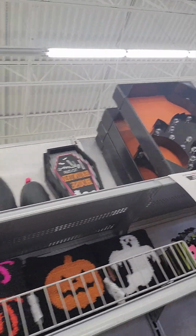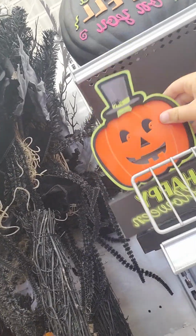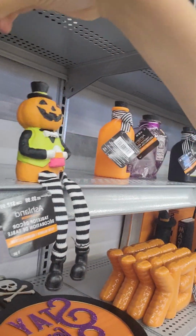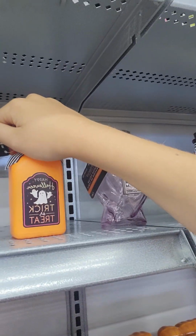Some pumpkins on the top. This, which I think might light up. No, it just looks like a light up. It might be glowing dark. We have Eek, a little pumpkin trick or treat back here. We have a little sitting cat and a little sitting pumpkin guy. Happy Halloween trick or treat.